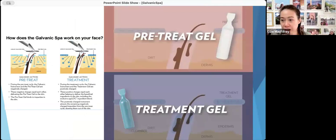In North America, I think you are using the conductive gel, right? So whatever you have, feel free to use it. I'm going to use this one with the pre-treatment. And I already washed my face earlier with the Lumi Spa. And so I'm just going to go straight ahead to starting with my galvanic, okay? So this is the pre-treatment gel, and we're just going to open it.